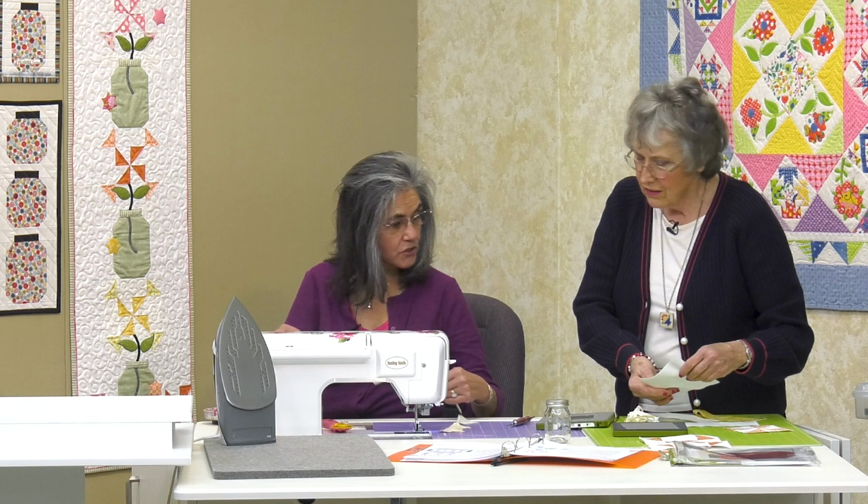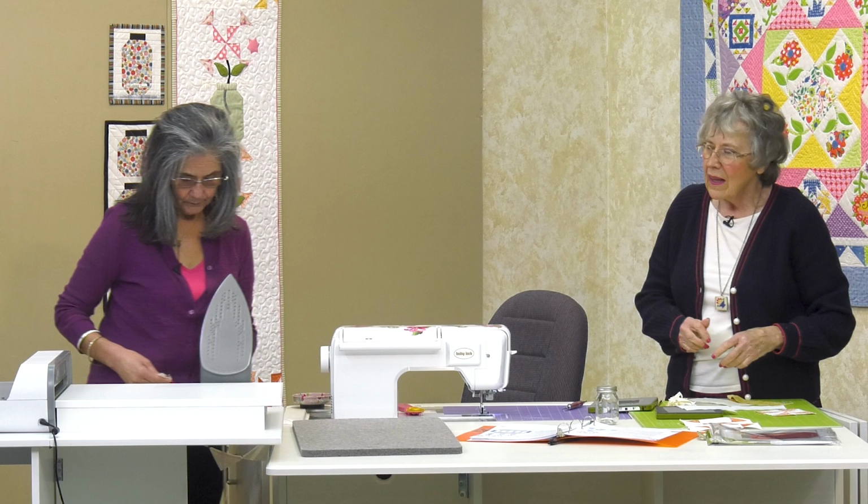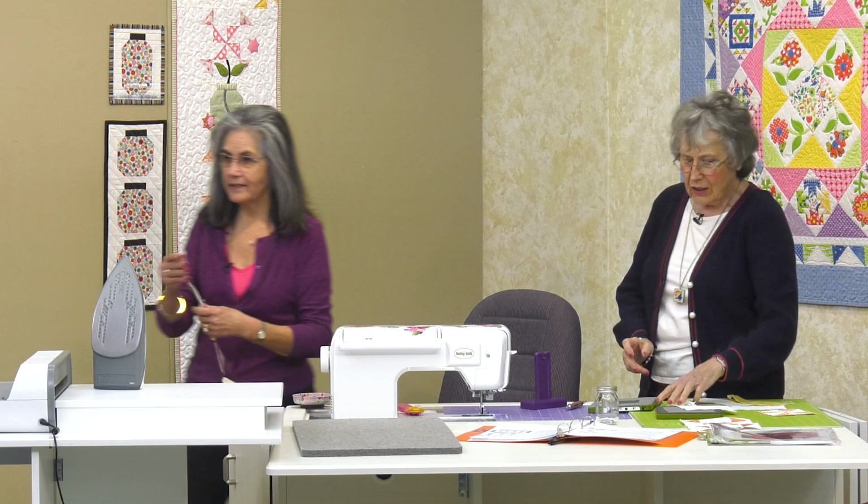Do you have a thread cutter too? We need a thread cutter. Oh, it's right here, if we look in the drawer. I let Patty borrow your little flower, but you can have that one. You let Patty borrow it? I wouldn't let her borrow anything. She doesn't give it back.